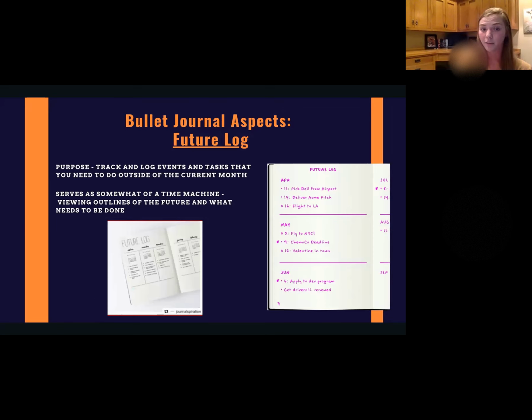Another super helpful aspect of bullet journaling is the future log. Its purpose is to track and log events and tasks that you need to do outside of the current month. So your future log will go after your index, and it serves as somewhat of a time machine, so you can view outlines of the future and what needs to be done. On the right, writer Carroll writes a few different tasks that he had for April. Looks like he had a flight in April, those types of things.